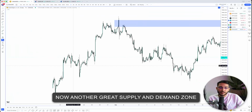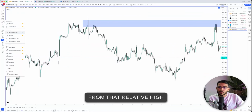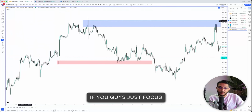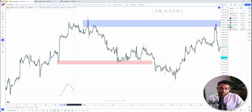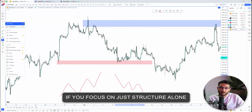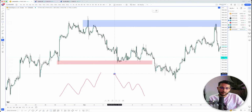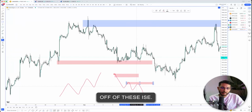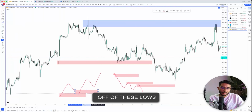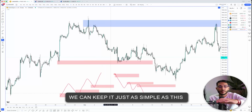Now, another great supply and demand zone that we can correlate from that relative high to the low that created that high. If you guys just focus on structure alone, structure meaning higher highs, higher lows, higher highs, there's always going to be some type of supply zone off of these highs. There's always going to be some type of demand zone off of these lows. And we don't have to get anything tricky and start adding smart money concepts and this, that, and the third. We can keep it just as simple as this.